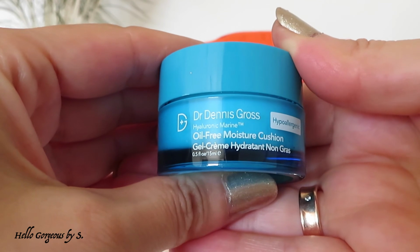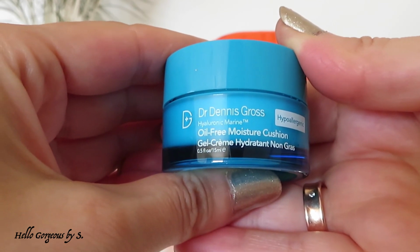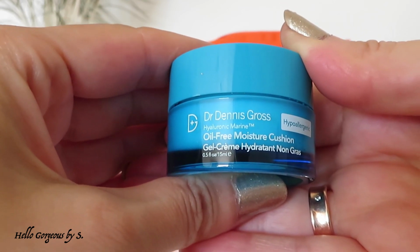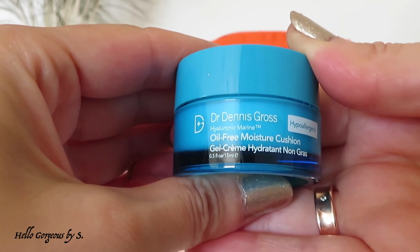I know that Dr. Dennis Gross Skincare is a very expensive brand. This cream in a full size costs £59 and I think that is the cheapest face cream that Dr. Dennis Gross has.